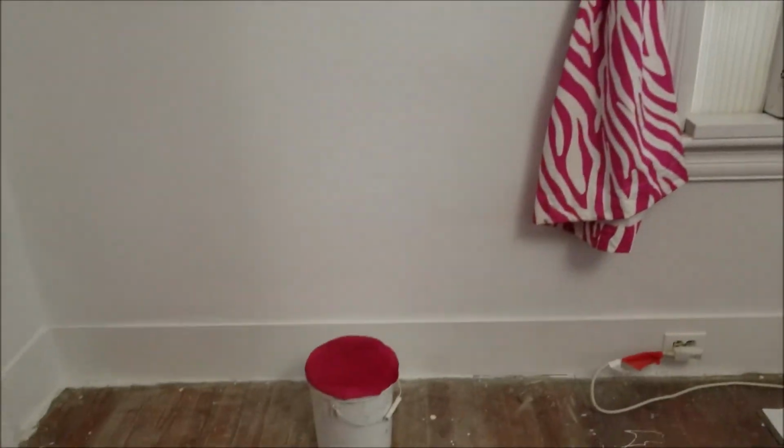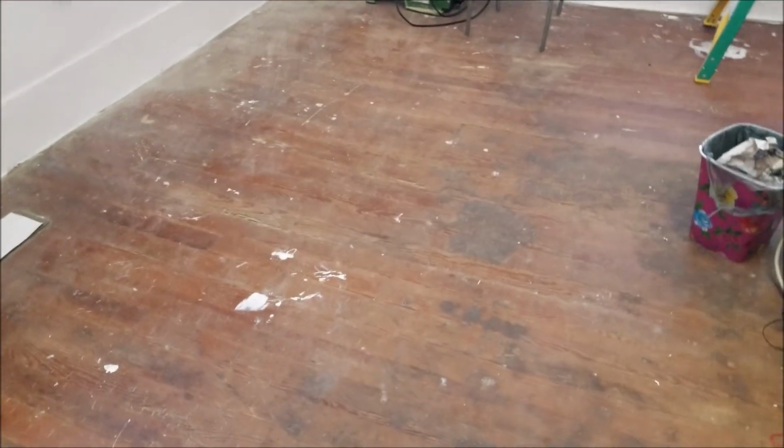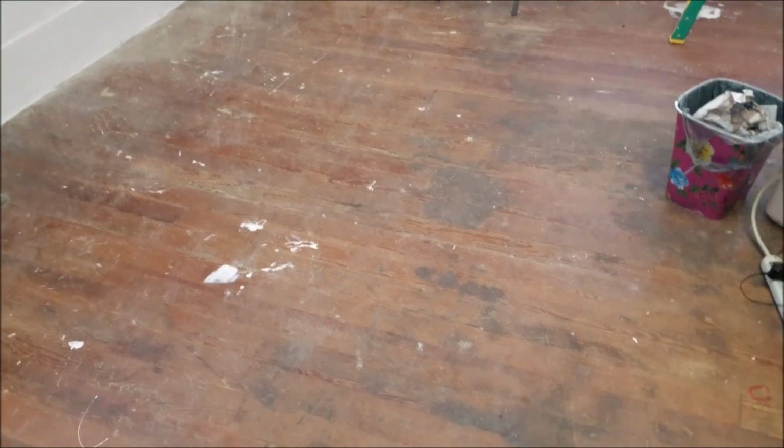But yeah, the walls are now ready to go, and next I just need to mop the floors and then add the repair to the places in the floor like that, where you can see the wood's kind of eaten through a little bit.